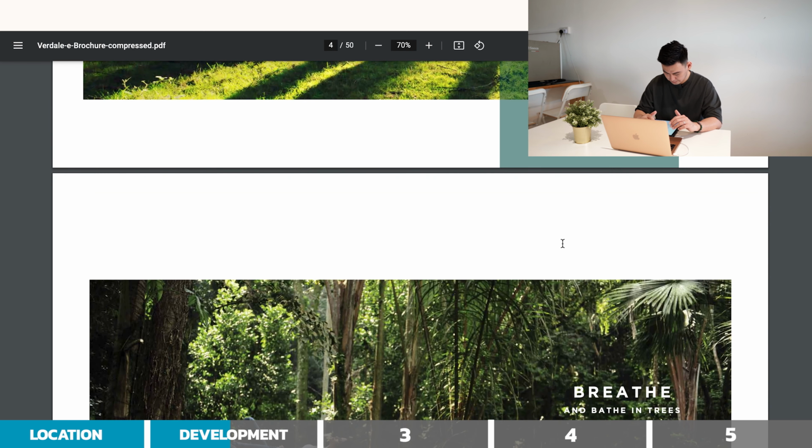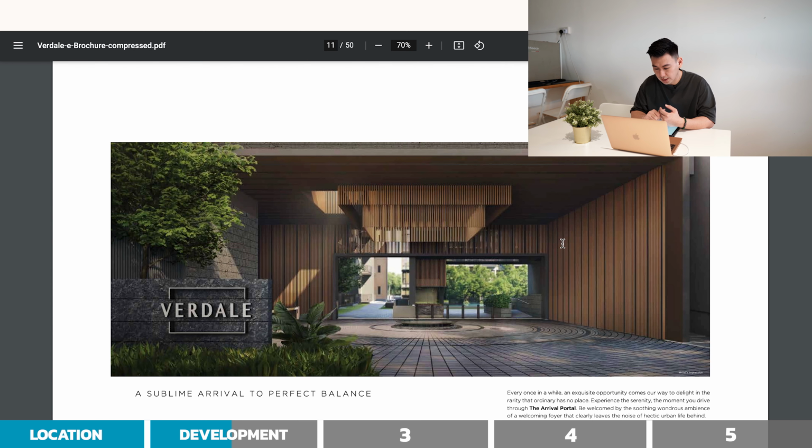Now, how have they done that? Okay, so let's start with the entrance, or what they call the arrival portal. One thing I like about their arrival portal, as you can see here, is that it is a long entrance into the arrival portal before they reach the guardhouse.